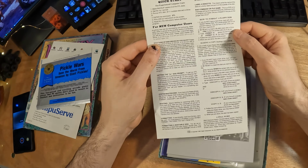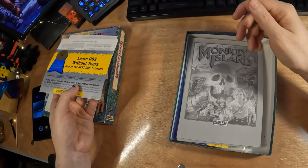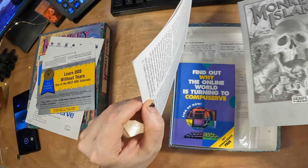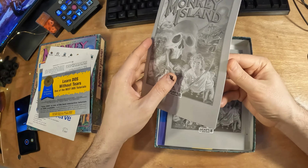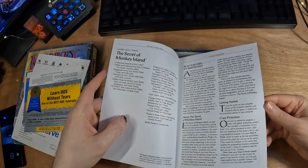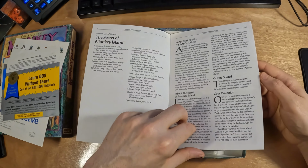I don't know why this is in here. I thought it was going to be an order form, but it seems like it's supposed to go with Pickle Wars. I don't know. All right, here is, well, this is not the manual, is it? Yeah, I think this is probably a little quick manual. There's not much. Just get started. Read this first. It's important. Copy protection. There we go.